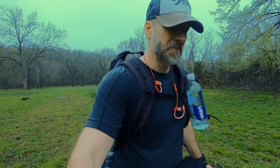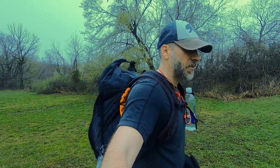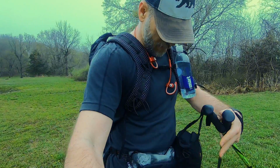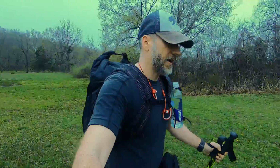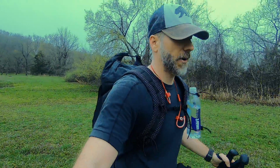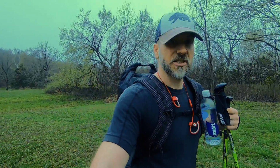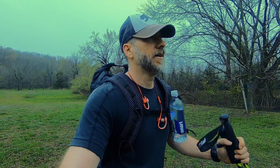Every time I get out with this pack, this is my new Light AF pack, I like it more and more. So I've got the fanny pack on here, but I also added a pouch here, a low pro for my camera, for my good Sony. And then of course I keep the GoPro right here. Didn't carry much in the way of water, just this one bottle, and then I had my filter. I knew there were a lot of water sources out here, so no need to carry more weight than necessary.